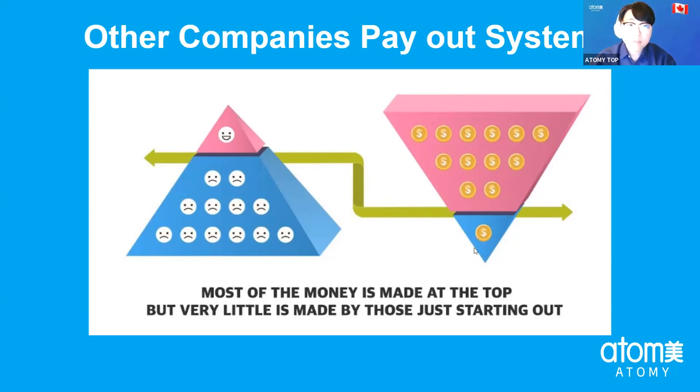And then what's left of that business, right, after all that money is given to the people at the top, is given to the employees at the bottom, right? And they're the ones to receive the little bit of money that the company has made.